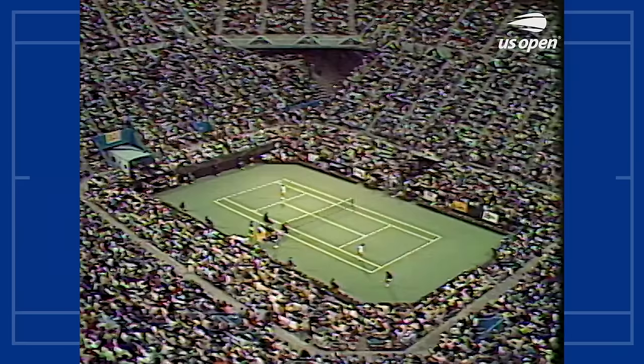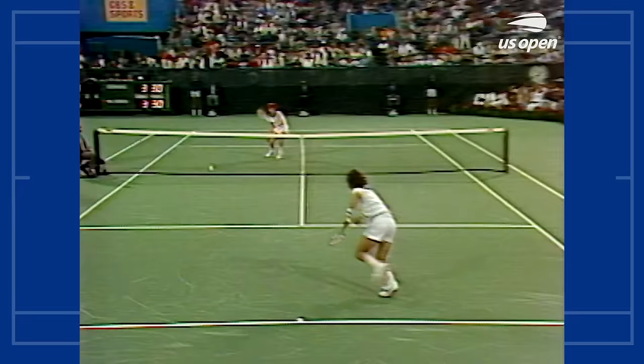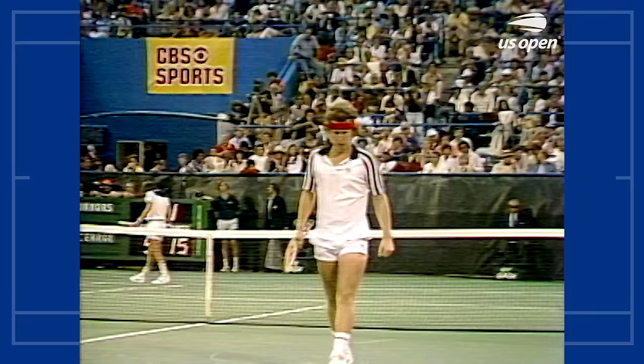We'll take another look, and Connors rips it cross court. You see McEnroe, 40, 30, was looking for it to come up the line. He ends up with a drop volley for a winner. Good shot by Connors. McEnroe mad at himself for not getting more juice on the volley. 15 all.